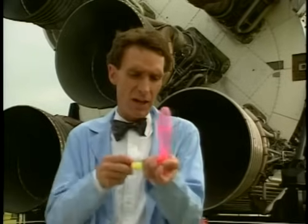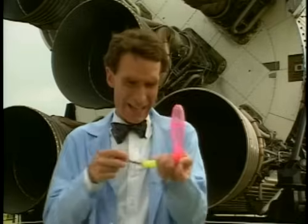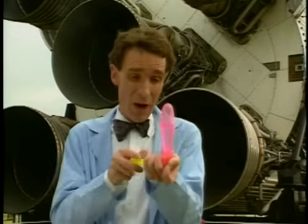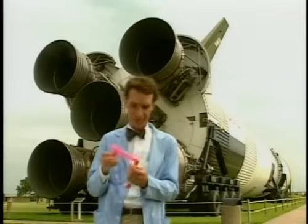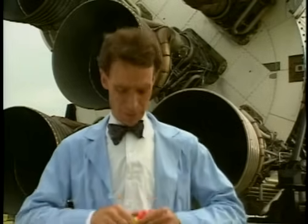Put it in with this small air pump. About 20 pumps. 3, 2, 1. Not very impressive. No. So we'll do it again with a little heavier fuel.